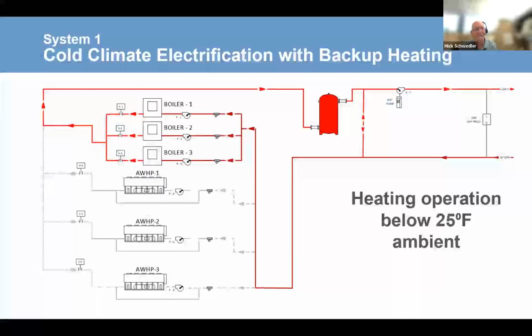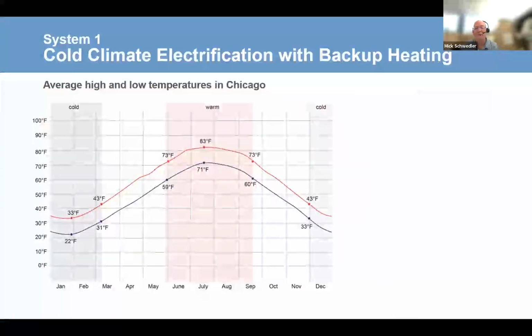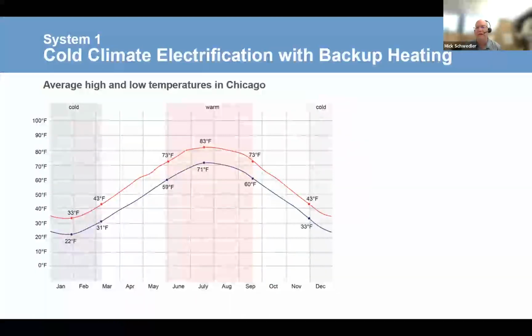Is that bad? Well, maybe not. Because those are the extreme temperatures and we need the boilers in those extreme conditions. The average temperatures are much higher and we still can do a lot of heating with the heat pumps.